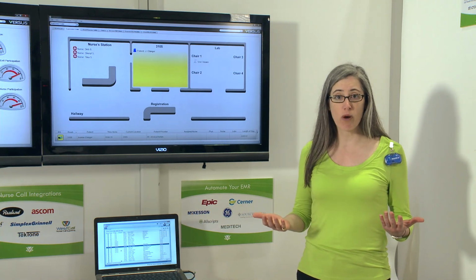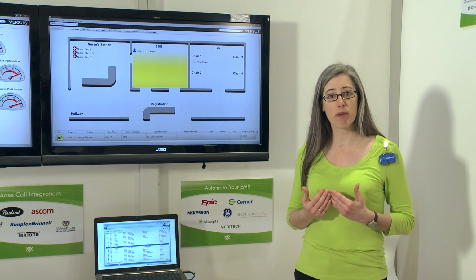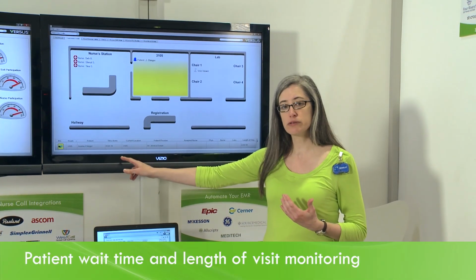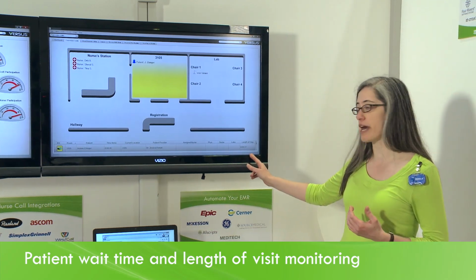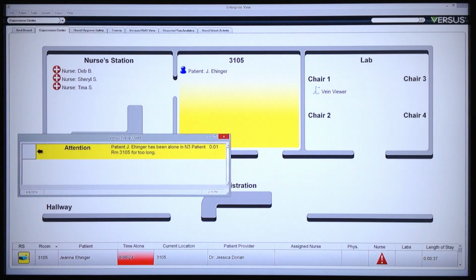Now, no matter where I'm waiting, there's no danger of me being forgotten. Whether I'm in the waiting room or in the patient room, Versus is calculating and displaying my time alone and my overall length of stay. If my wait time exceeds the facility's benchmark, Versus triggers an alert. Now watch what happens on the screen as our nurse enters the room.